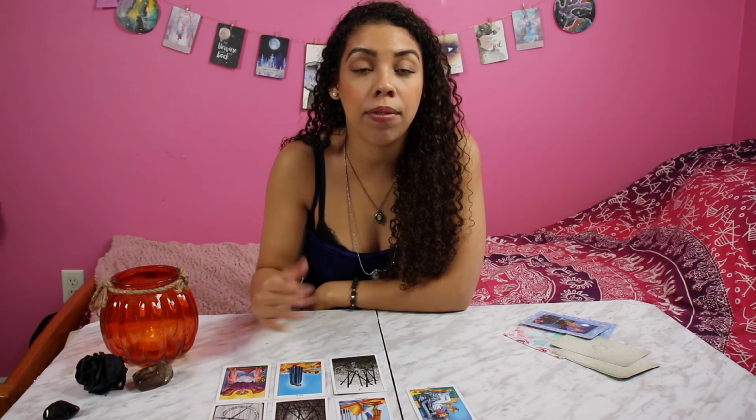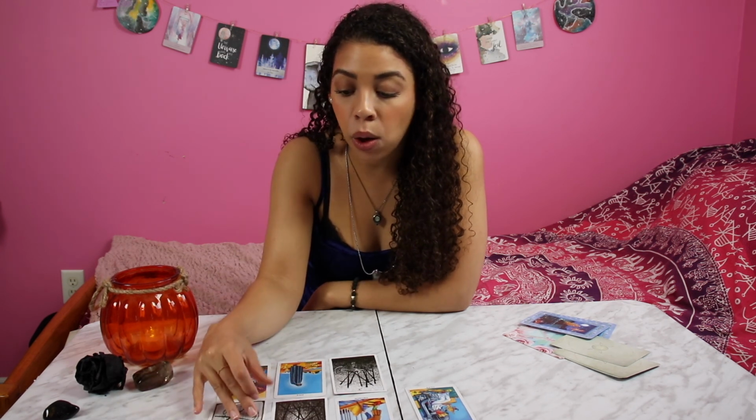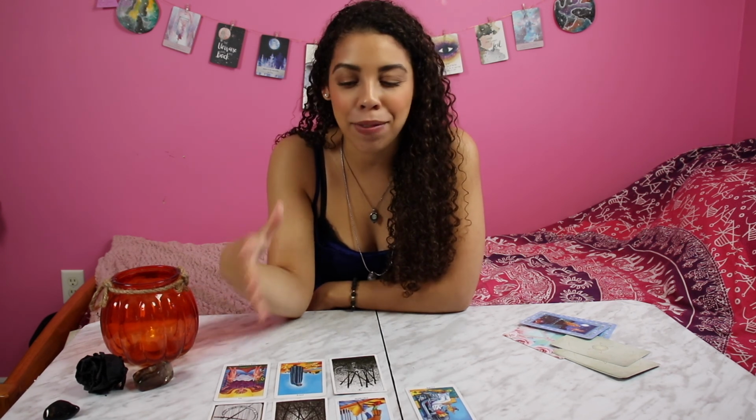So be open to sharing, be open to really confiding in other people, because maybe they can help you with those self-sabotaging thoughts and ideas that are really holding you back. And this is just a really beautiful card, and it just screams friendship and happiness and love, and it's just everything that's good in life and about the world.